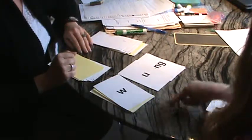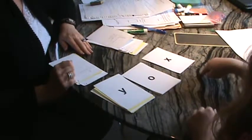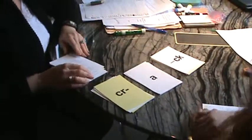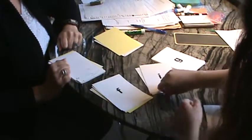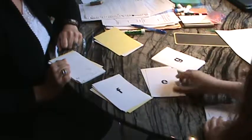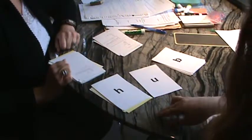Now you've got the U munchy chunk. Ung? Right. More vowels. Hold on, it's my turn. Crack. Yeah, now we have something that we know, right? Is. Miss. Egg. Good. Hub. Good job. Let's stop there.